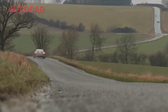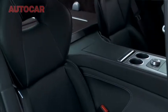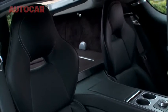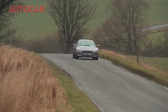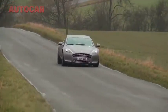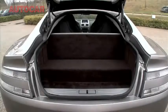Now, the extra room in the wheelbase has all gone into liberating room in the back seats. I know I've been a bit mean about it and said that, frankly, the front seats are the place to be, but the back is okay. If you've got young kids, or if you're going on a hop to an airport or a restaurant, it's absolutely fine. I wouldn't want to take 4 adults to the south of France, but for Aston's purposes, for their intentions, I think actually it's acceptable.